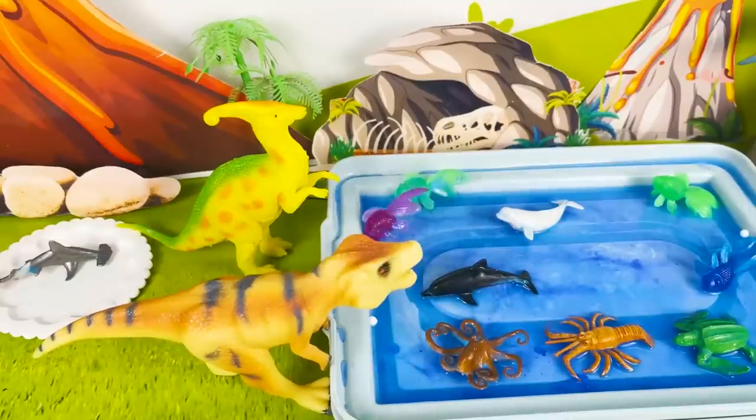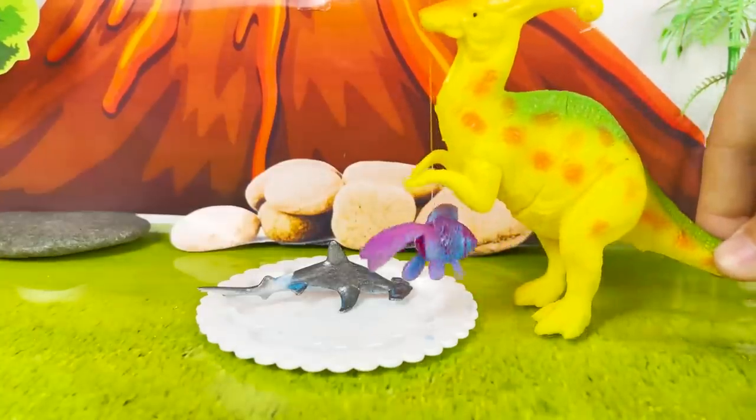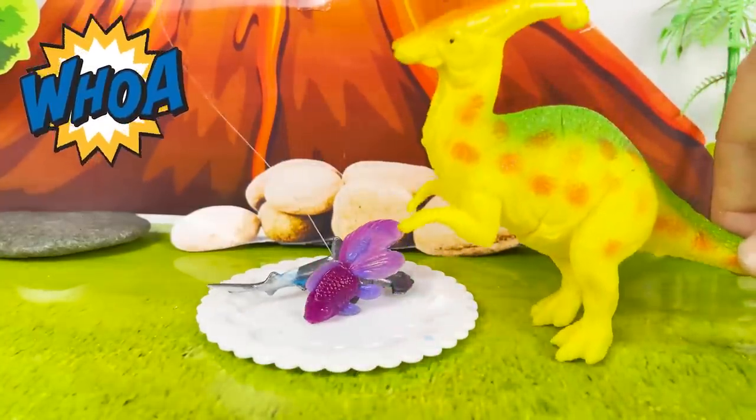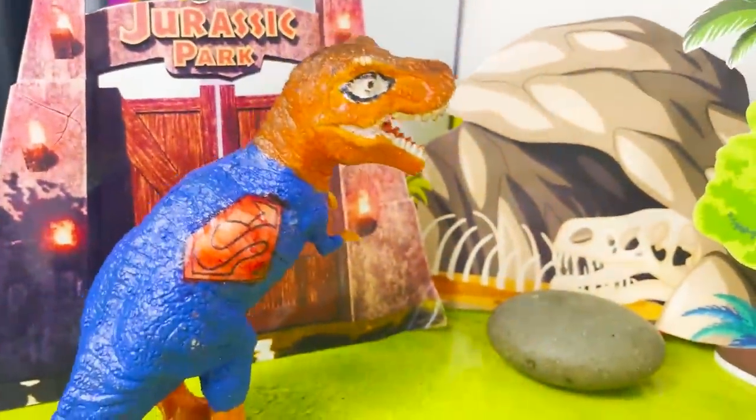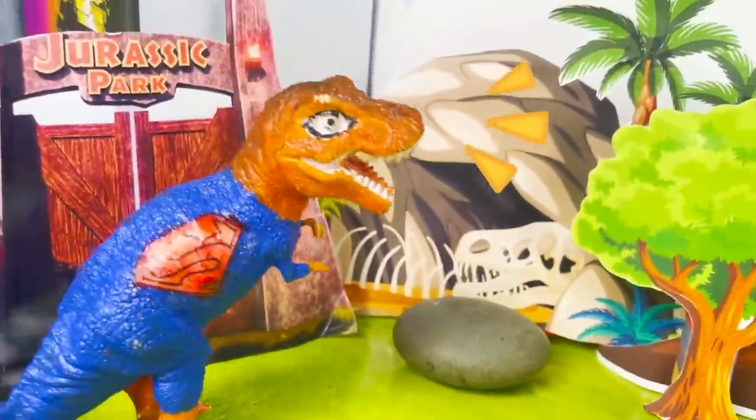Look at me! I can also fish! I've got some fish too! I'm so hungry! I have to go find food!